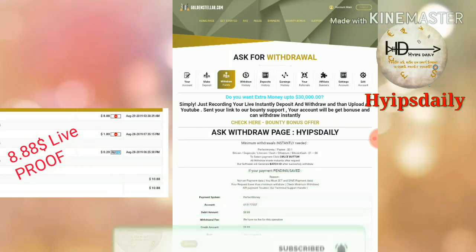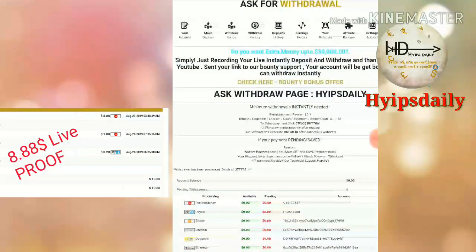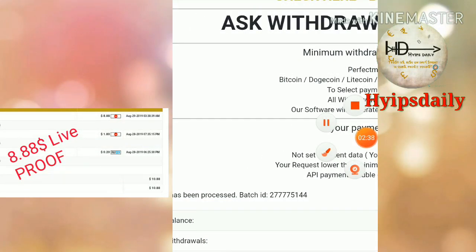Friends, my withdrawal process was successful. I hope you can see the batch ID. The batch ID was generated from this site. This means the site is currently paying. Friends, you don't need to worry about the payment. The site is currently paying. You can invest here without any fear.